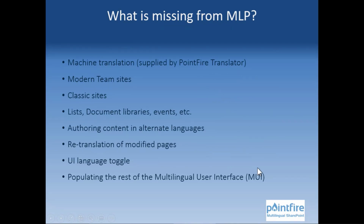Okay, so what is missing from multilingual page publishing? Machine translation, obviously, which I showed you PointFire Translator can do. It doesn't do team sites, classic sites, lists, libraries. You cannot author content in alternate languages. It doesn't do anything for the user interface. So all of these are things that are covered by another product that we have called PointFire 365, which handles the user interface, whereas PointFire Translator handles the content.